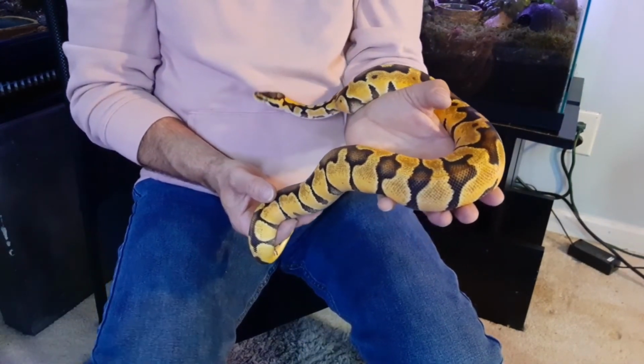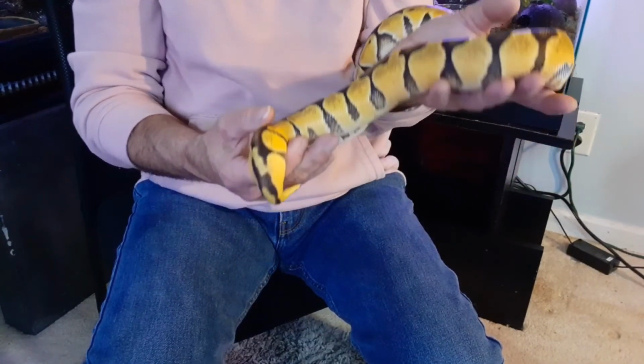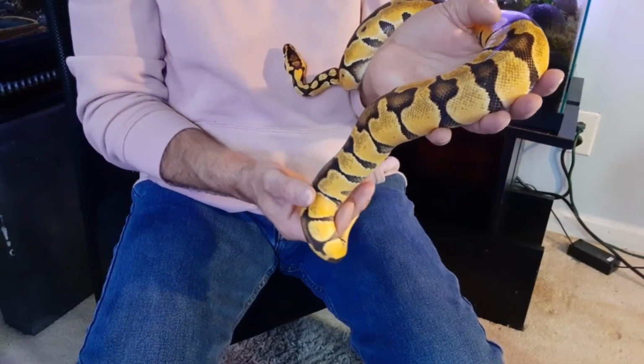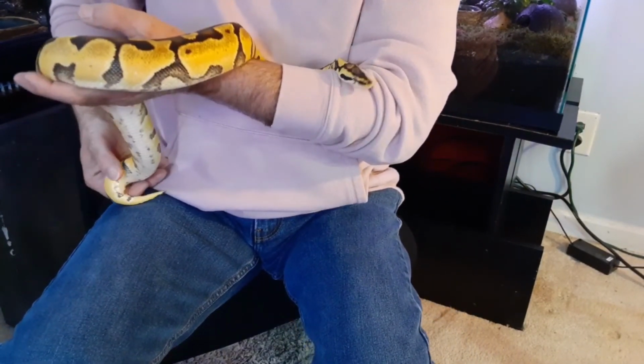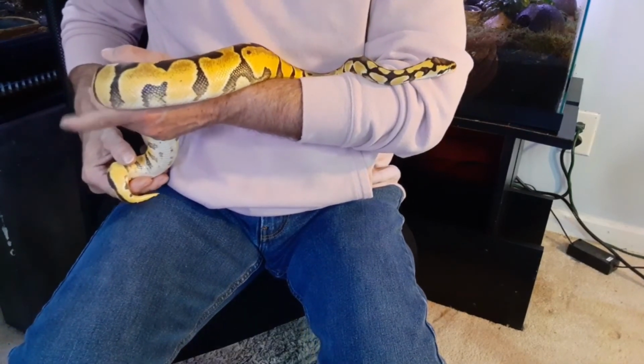So those are just some of the differences between these three different beginner snakes. And I hope you found this useful if you're trying to decide on what might be the right snake for you. And whatever you do decide on, just be sure to do some thorough research on caring for that particular snake.